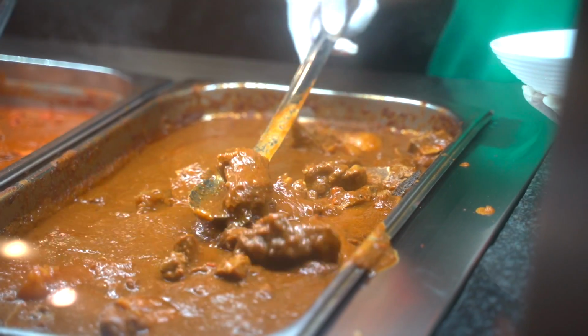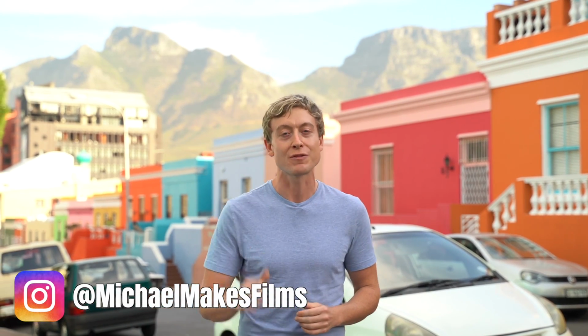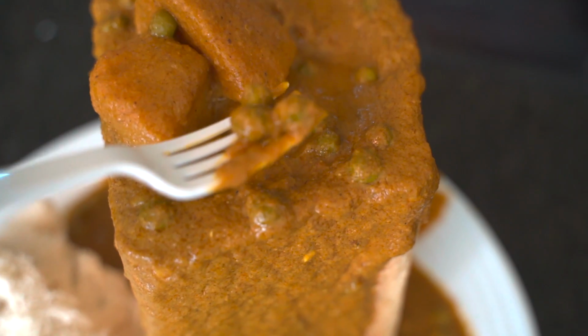Welcome to the colorful city of Cape Town, South Africa. We're here today to try out some of its delicious food. And I love South African food because it's a mix of your traditional African food, Indian food, and Malay food all coming together. But not only that, South Africa is famous for wine. So we're gonna hit up a lot of delicious wine today too. Now though, it's time to jump straight into the food.